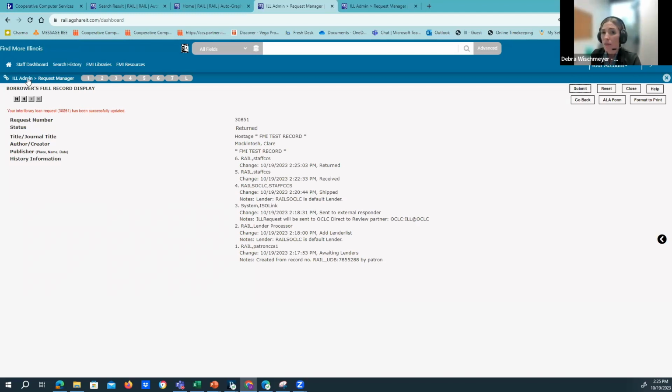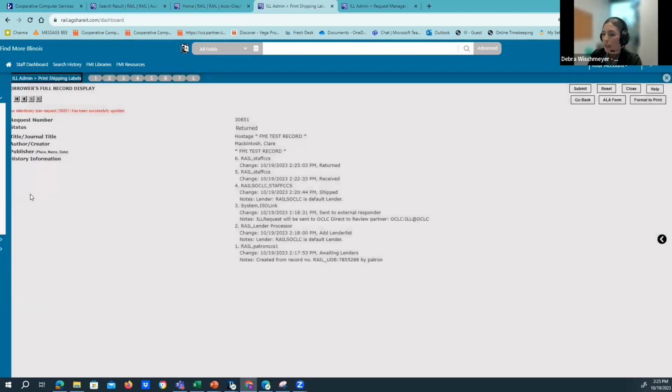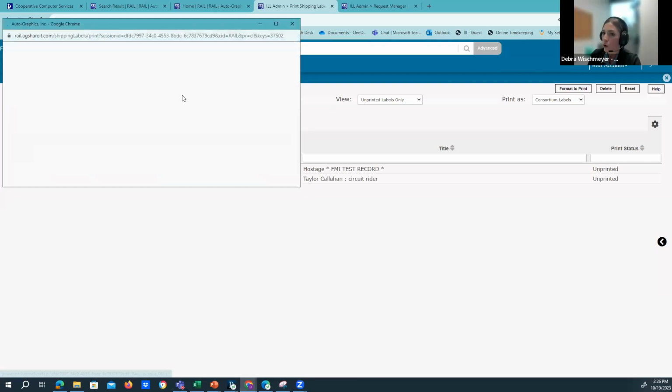That item may still have a shipping label from when it was delivered to the library, but just in case, we can always go back into the request manager or ILL settings to reprint that shipping label. And I'm going to show you how to do that. So I'm going to open my ILL admin menu and select Print Shipping Labels. In my list of unprinted shipping labels, I can find the request or item that needs the label. In this example, Hostage, check the box next to that title and click Format to print.